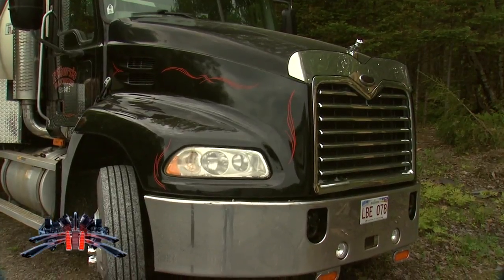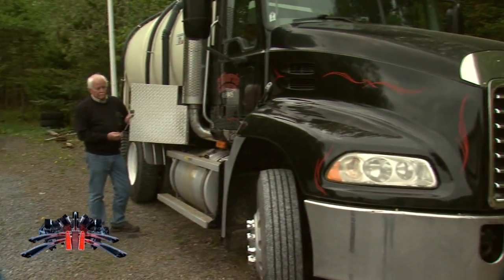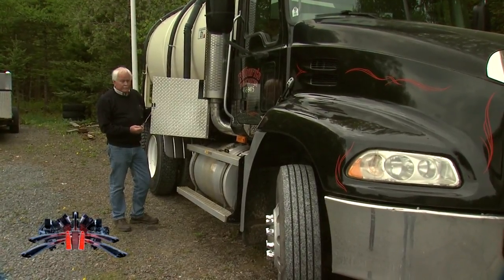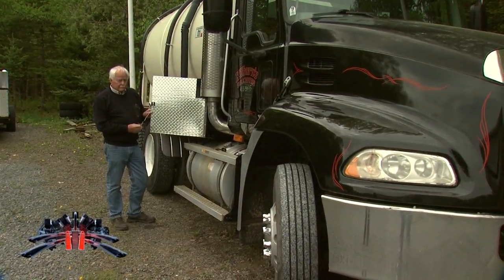Well, it's a custom-built truck made for hauling water for various things, but there's a pump in here to fill the tank if you're filling out of a brook or whatever.